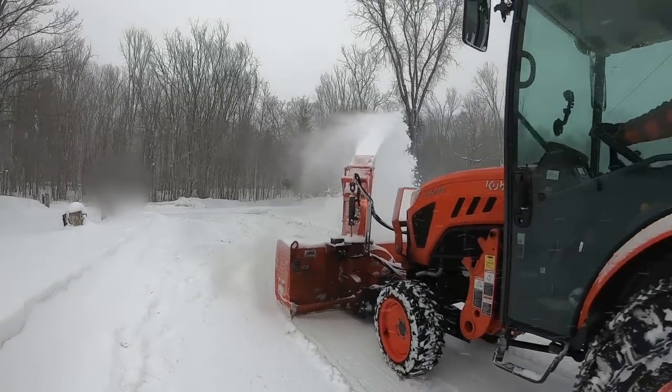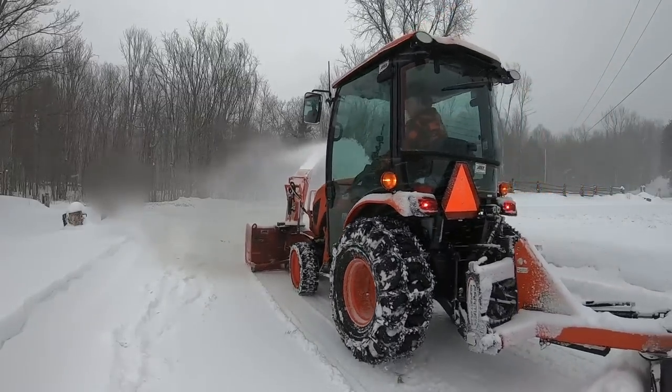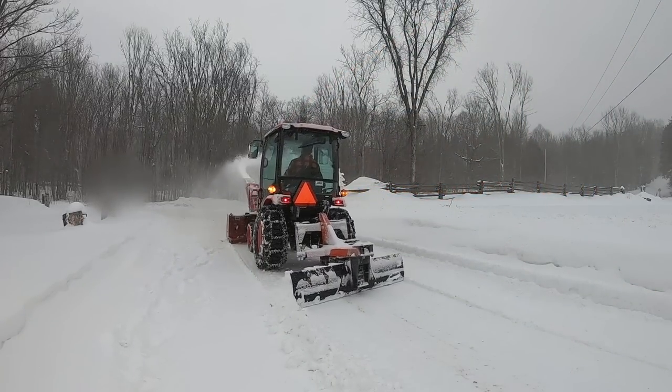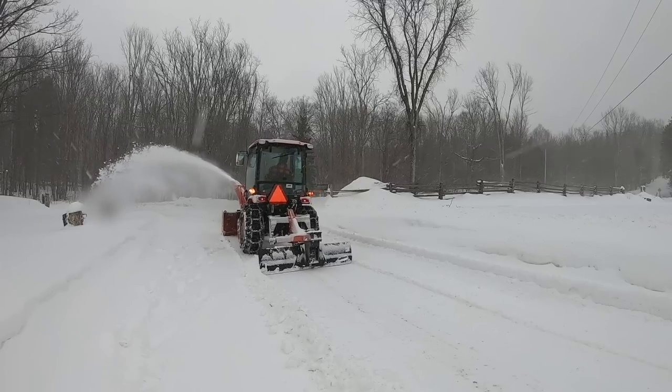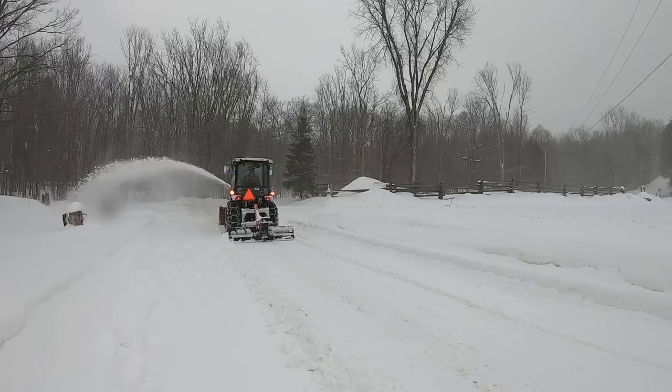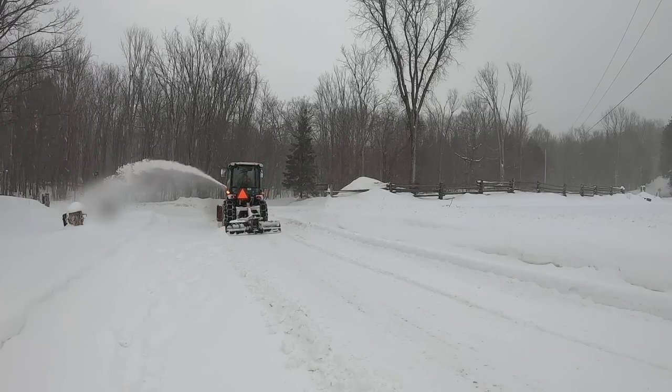And throughout the video, you're also going to see, as you do now, that I'm constantly swinging that chute left to right because the wind continually changes directions and it's very high winds, as you can probably hear in the background microphone. So I'm trying each pass to find the best side of the driveway to blow the snow to.